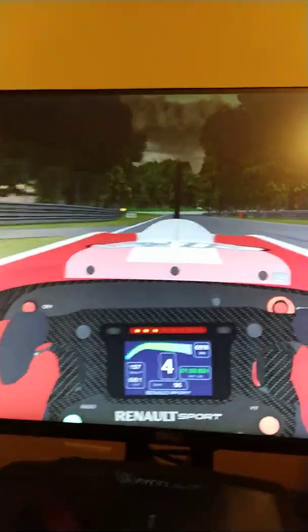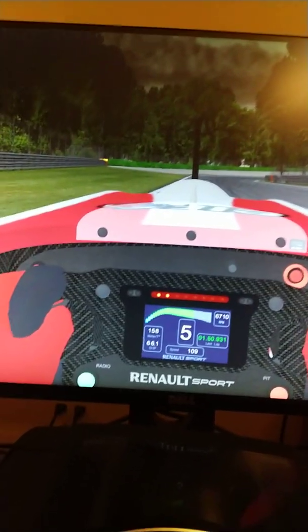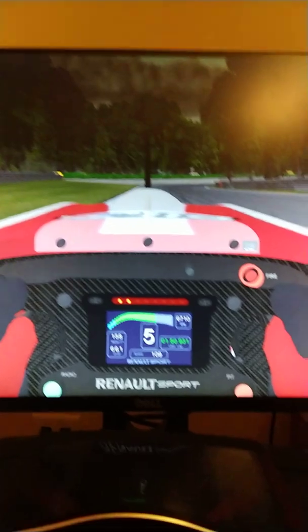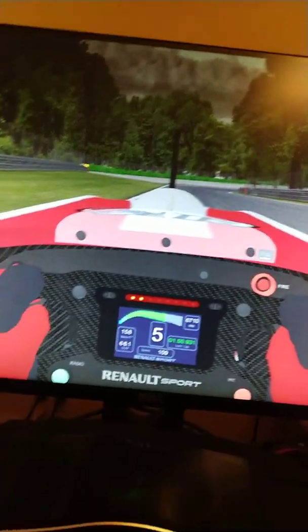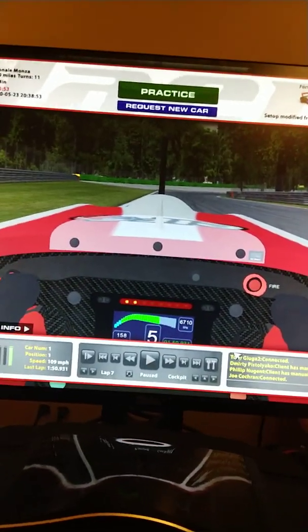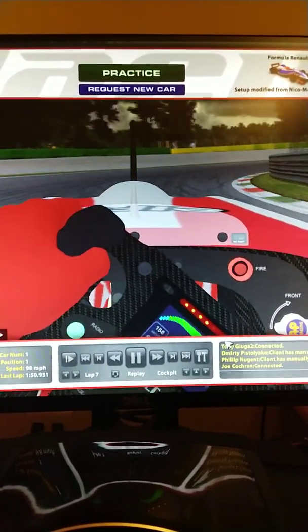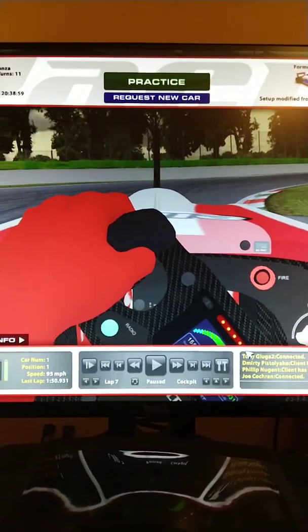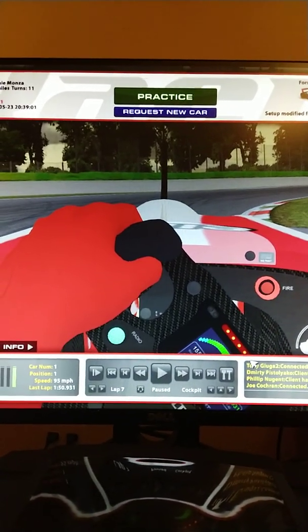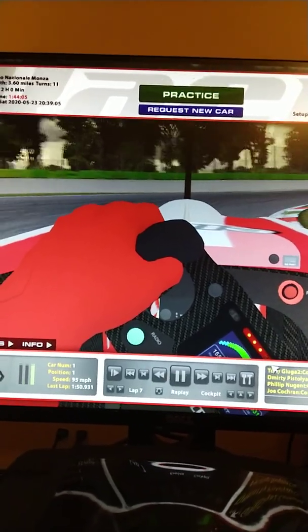Then the approach to Lesmo 1 and 2. Completely different corners. Lesmo 1 is all about entry speed. So you do a fairly soft braking, downshift the gear, carry the speed in there, and let the speed get scrubbed through the lateral G's. See, I'm full throttle still. I go off, patient, and throttle only now, on the apex out. So carrying a lot of speed through there, but not so much putting the emphasis on the exit speed.